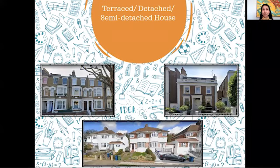First, let's get your property type sorted. There are broadly three types of houses that are considered under planning departments. So let's start with a terraced house. If you look at the top left photo on your screen, I'm taking the example of this house here, which is a terraced house, because this and other houses on this street share both their side external walls with more houses. So terraced houses are like sandwiches.